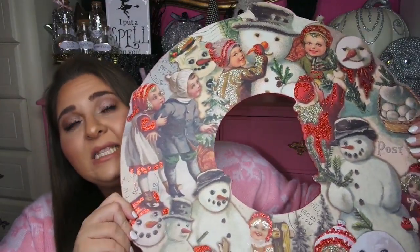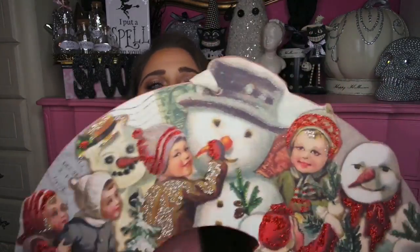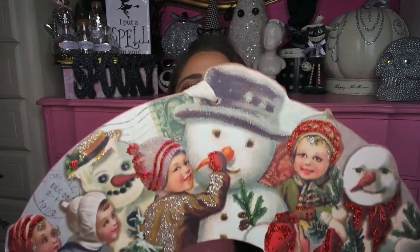So this is just what it looks like. It's the vintage picture Christmas wreath. It just hangs right here, and I think it's so cool with all of these fun little decorative pictures on it. There's something about it, and there's glitter. It's so cute. I love this. I just love all of these little pictures. There's something about vintage decor that I'm just so obsessed with.